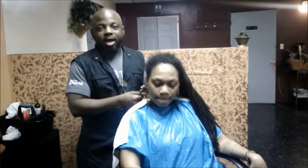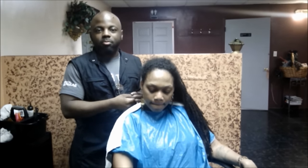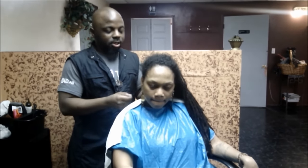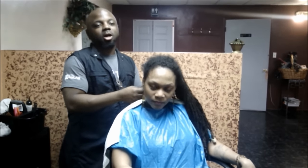I'm a lock specialist, which means I specialize in the maintenance and the repair of healthy locks. I also do starter locks and many, many natural styles. When you come to me, you can get a variety of services, including lock maintenance, which is retwist, interlock, lock styles, lock trims, ACV rinses, repairs, lock reinstallation. So if you ever get tired of your locks and you end up cutting them, make sure you keep them because I can reinstall them for you. Anything that you see that you want to have done, make sure you give me a call and ask me about it. 9 times out of 10, I can hook that up for you, okay? Thank you so much for giving me a little shout out on your page, and I'll see y'all soon.